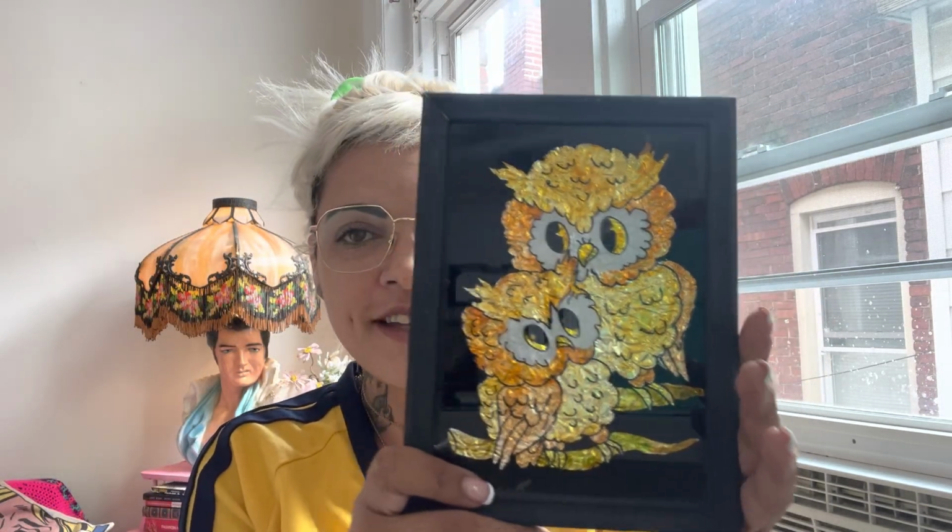So, I'm gonna give you a glimpse of what I got when I was out shopping this past weekend with Jocelyn. All right, so the first thing I got was this little owl picture. I paid $10 for it, which is probably pretty close to what I'll get for it after fees, but I just couldn't resist. It was absolutely adorable, and it's got a little hook to hang on the wall.